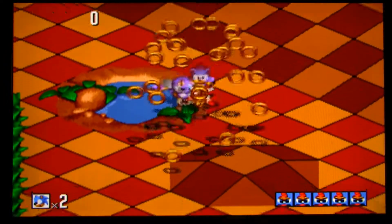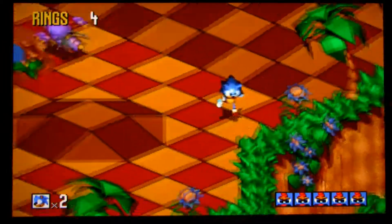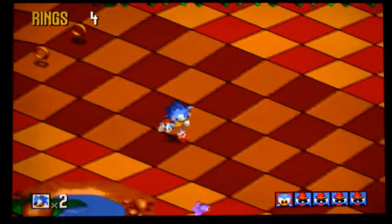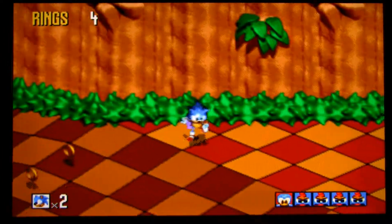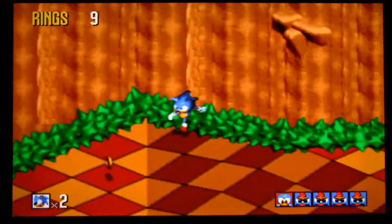Man, Sonic walks really awkward in this game. It's like he has to go to the bathroom, but he doesn't want to walk normal just in case he accidentally shits in his pants.